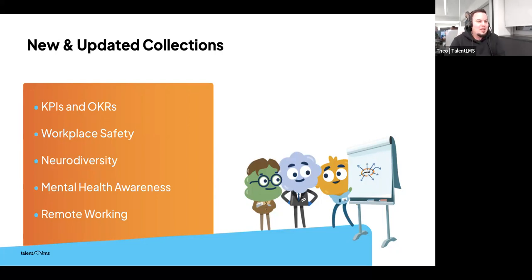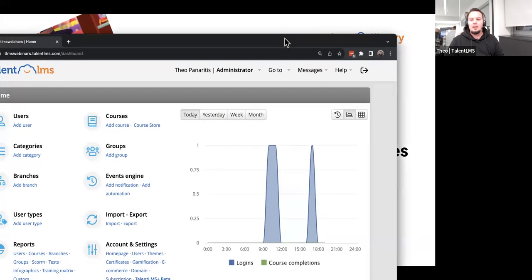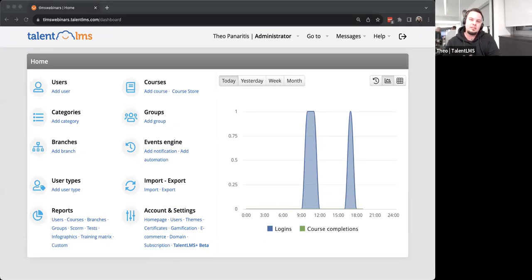So let me share with you a few tips. And with that said, I'm going to bring a very familiar view, I think, that you might have seen before, and that is the administrator's dashboard of TalentLMS. So I want to share three different tips.